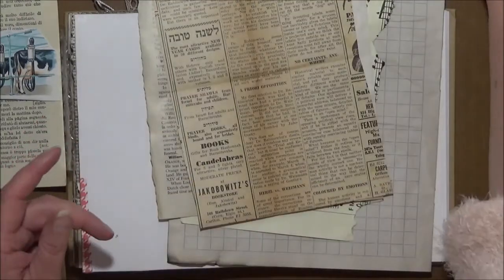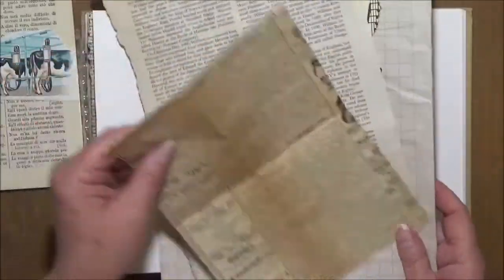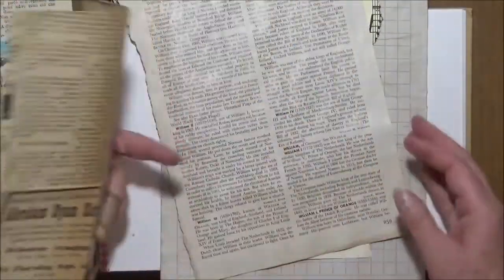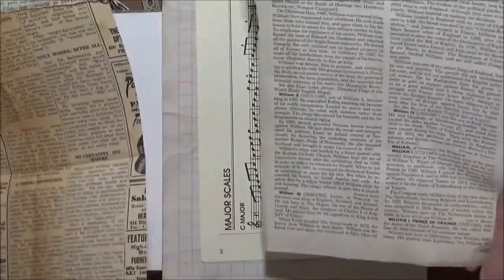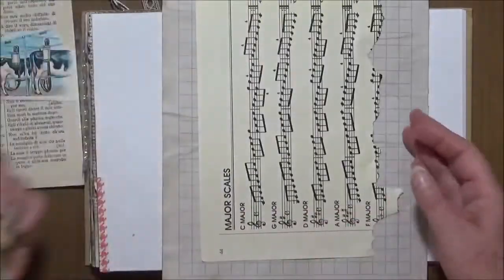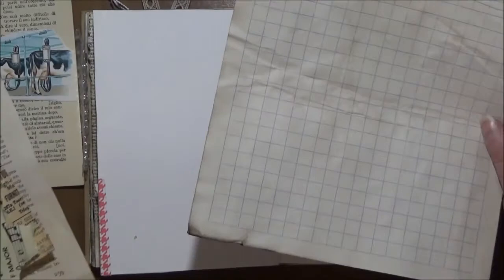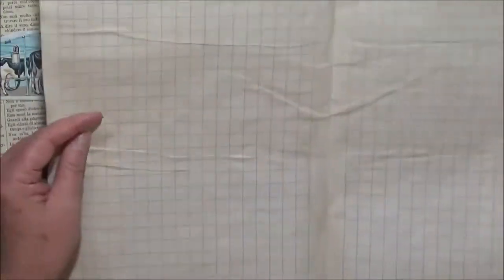I've just popped those over there. And I've got some bits and pieces for the background. This is just an old newspaper article. Tea-dyed encyclopedia page, I think it looks like. Some music paper, and I have this tea-dyed, or yeah, I think it's tea-dyed grid paper. Actually, no, it smells more like coffee. Okay, so I'm going to use those.